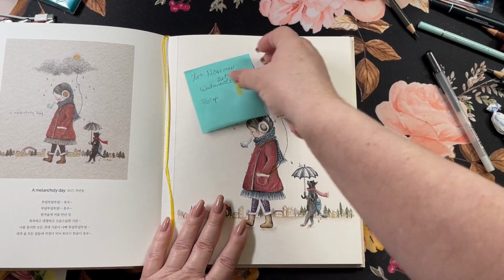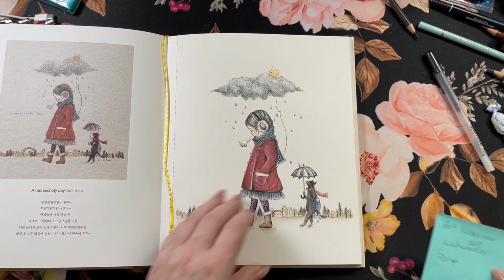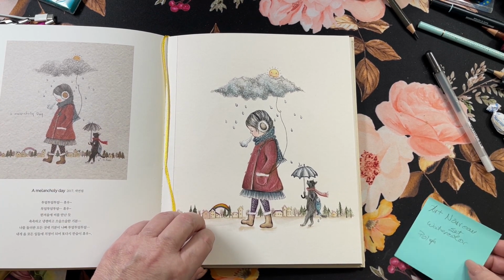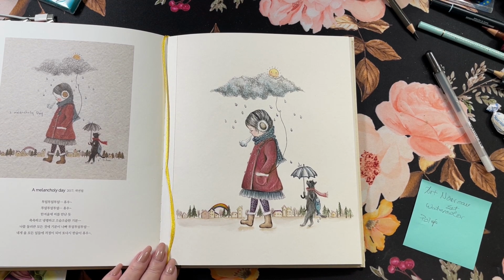Okay, I did a little watercoloring on this one. Come here, you little teddy bear. I used the Art Nouveau set that I got. That was the Gambi set.